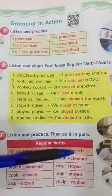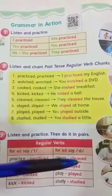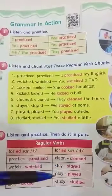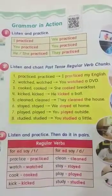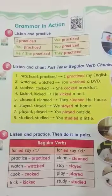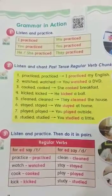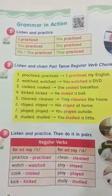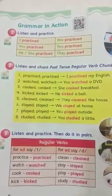Now for ed, say d. Clean, cleaned. Stay, stayed. Play, played. Study, studied. Note that the pronunciation of t or d depends on the final pronounced letter. If it's a voiced letter, the ending sound for ed will be pronounced d. On the other hand, if it's a voiceless letter, the ending sound for ed will be pronounced t.